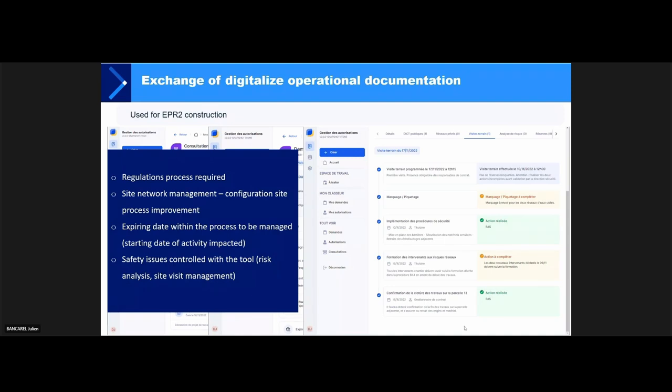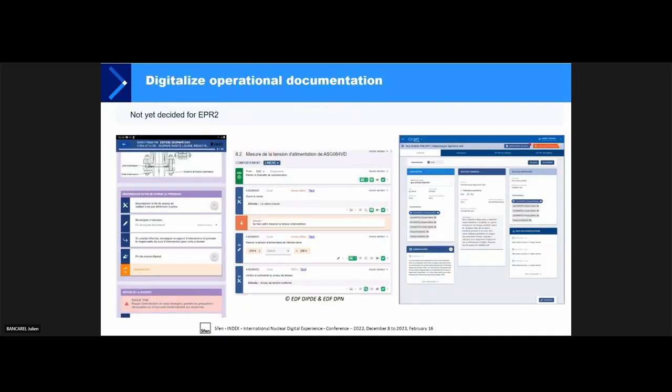Another use case, not yet decided for EPR2, shows you a step-by-step application available on PowerPoint operating. The name of this application is EDRT, and on the left view, you can see the operating mode before the activity. The picture in the middle shows the back office when we create a new task, and you can add activities and select them to provide information inside. And on the right, you can see the history of your activity, with all the people who can select activities and view the history and some validation.